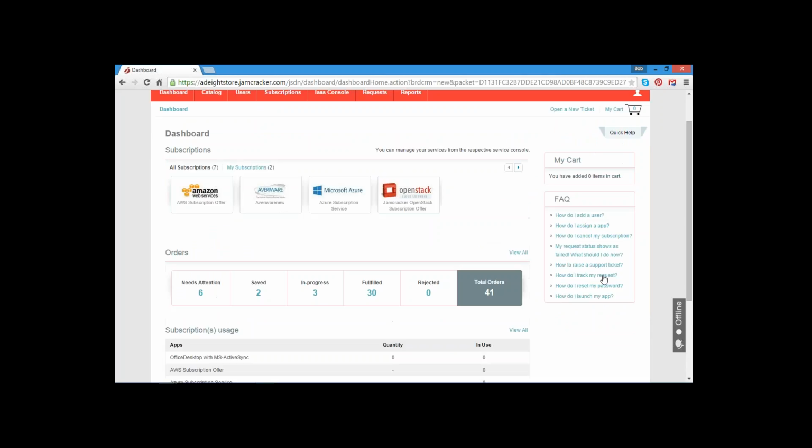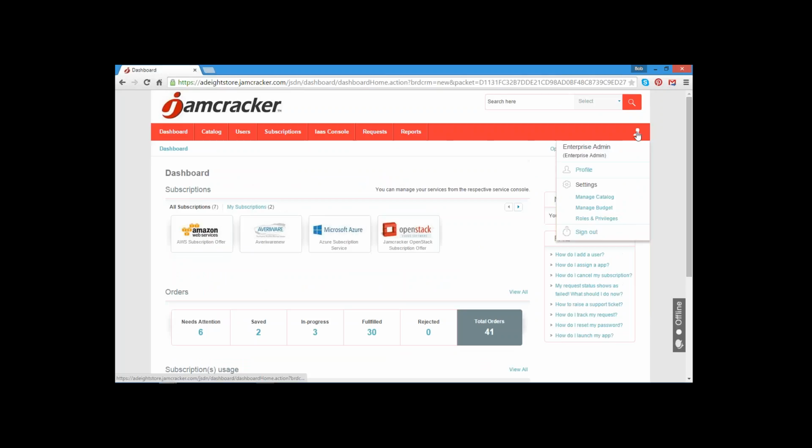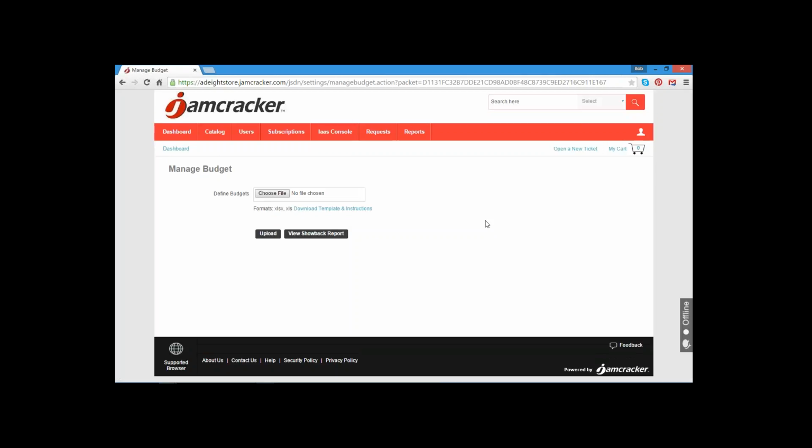Okay. Now, a little further on the budgets. I showed you that as you're going through trying to order or approve something, you're going to see the budget notifications after entering your budget. But here's where you define them. It's basically an Excel file that you would upload.